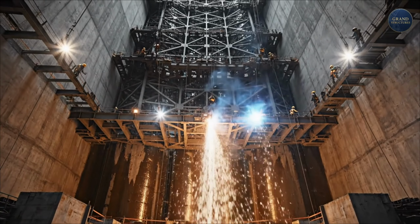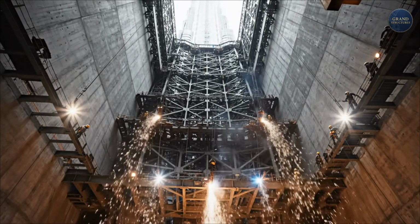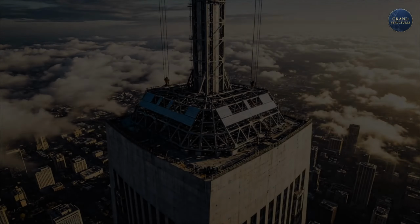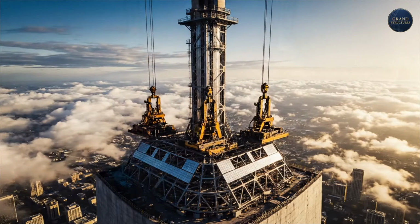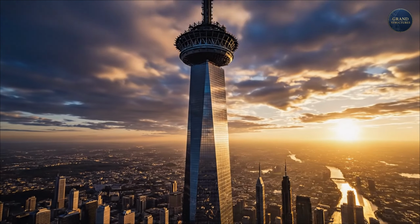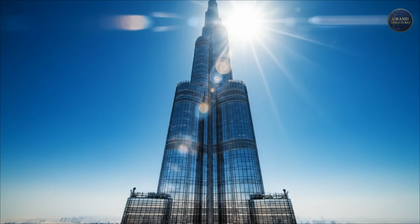20 Olympic-sized swimming pools. And keeping the 24,000 windows clean is its own engineering marvel, requiring a fleet of high-tech cradles that move along tracks built into the facade. It's a never-ending job that shows the incredible logistics of maintaining a city in the sky.